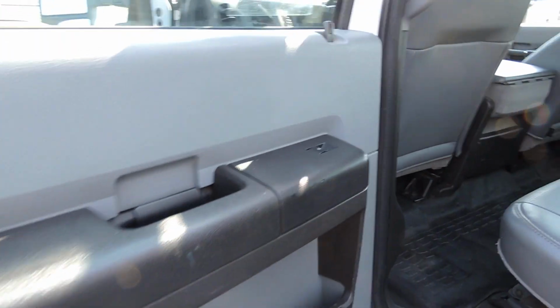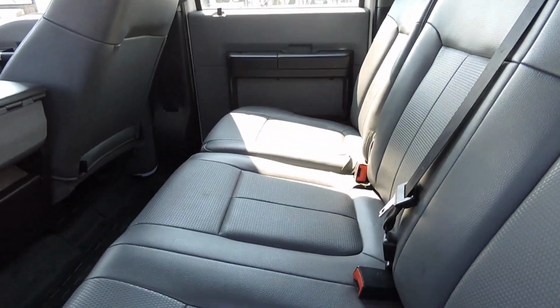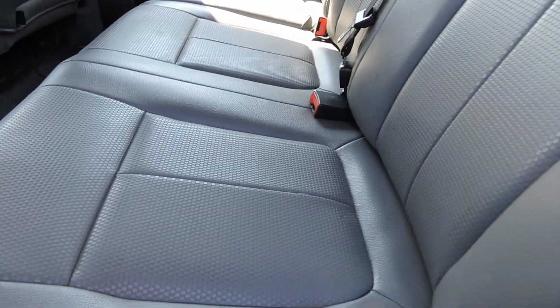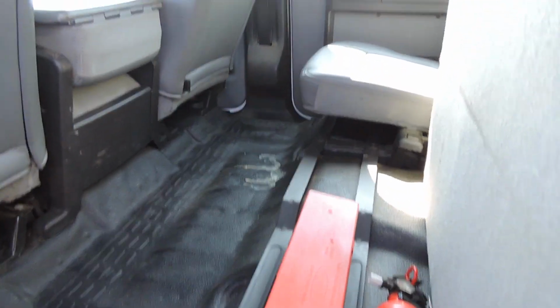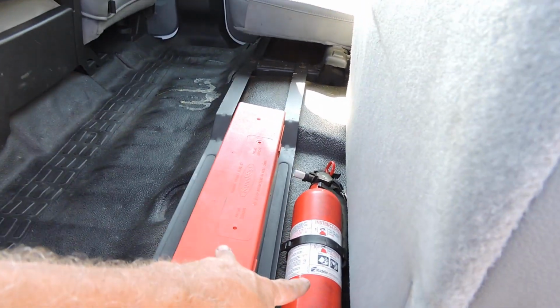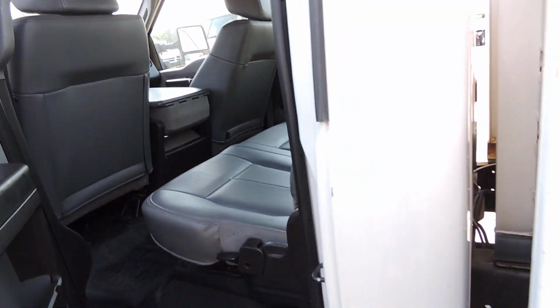Hey, nice truck, power windows. 6 passenger seating, 3 in back, 3 on front. You got a little lever right there, and if you just lift that lever, you can raise that up and then have storage down there if you need to. Those came with the truck. You can have them. You're supposed to have them, so there you go, you got them. That other side flips up just like that. You know how that goes. Full-length running boards, that's nice.